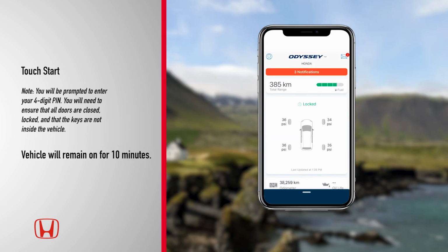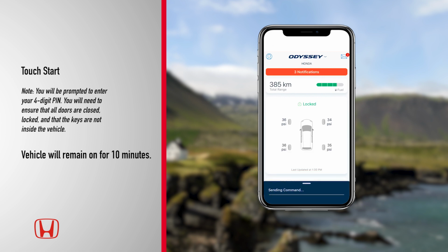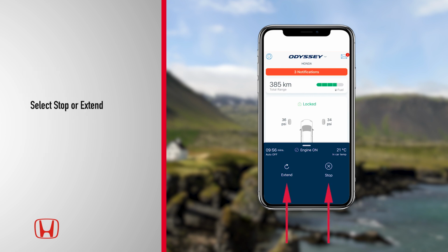With the app open on your phone, open the remote command drawer and touch Start. Your car will start and remain on for 10 minutes. You can also turn it off or extend it for another 10 minutes by touching Stop or Extend.